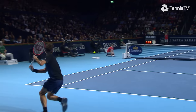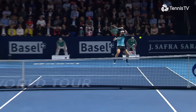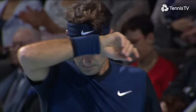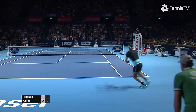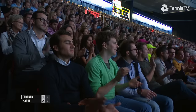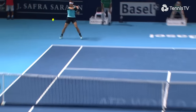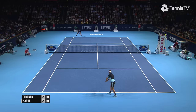Opened up the court beautifully with his penultimate forehand. And then no mistake there, look at the arc of the ball. Just the right amount of spin on that to be able to control it. I like that shot. That's what I think Federer should be doing, perhaps a little more than he has done so far. Going to the Nadal forehand with the backhand cross.